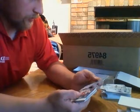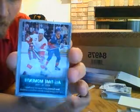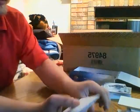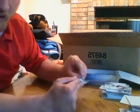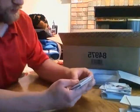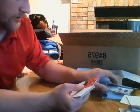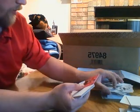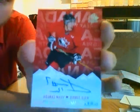Oh, we got an Authentic Moment of Steve Yzerman. All-time moments, or they call it. Detroit Red Wings. And we'll just go on and on. Ho-ho, here we go. Here's a very nice card. A Team Canada SPA Great White North. These are new cards to SPA here. Kyle Turris autograph. Very nice card. I'm gonna see how that hits.